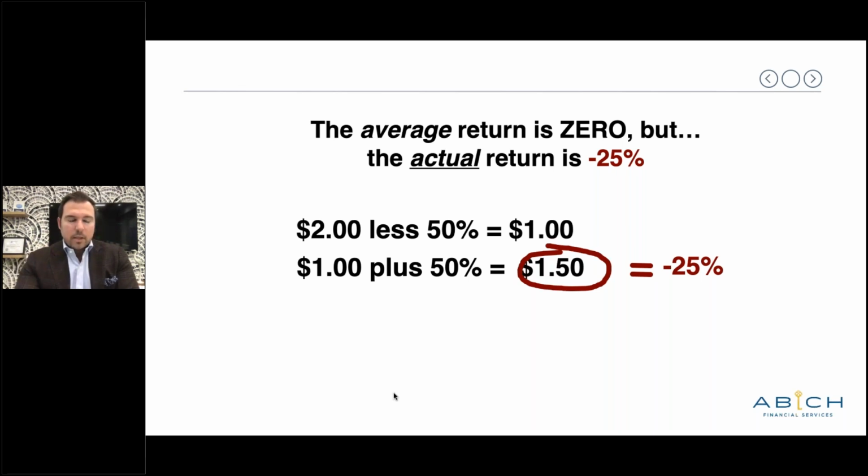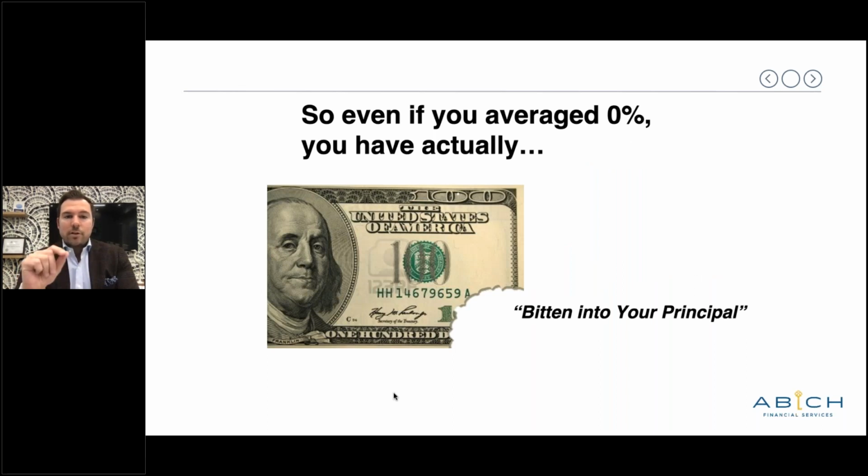Pay attention to that as you pick investment funds in your portfolio. So even if you average 0, you bit into your principal right here. And if you bite into your principal in the years just leading up to retirement and early into retirement, we call it the retirement red zone. That's basically a couple years before you retire and a couple years into retirement.